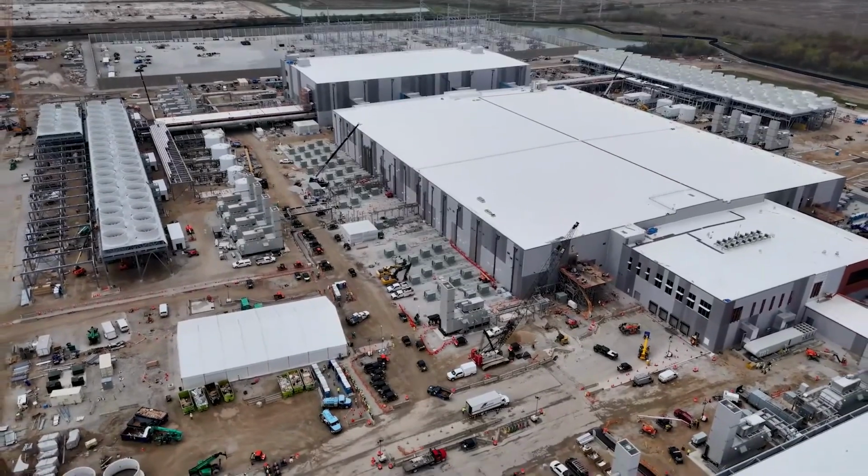And much of this data center capacity is optimized specifically for AI. We've taken AI-optimized innovation to an entirely new level. Let's zoom in on one of our new AI-optimized regions that'll go live.